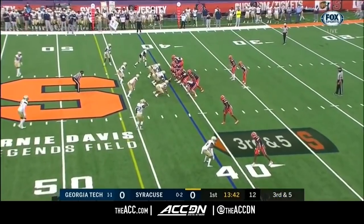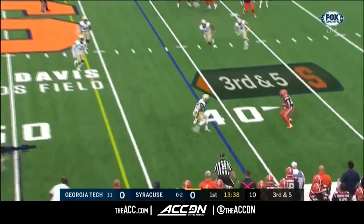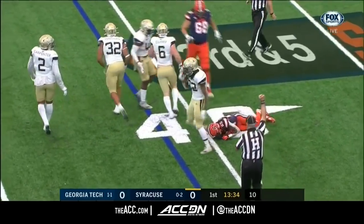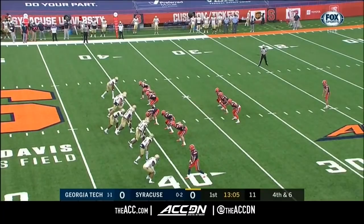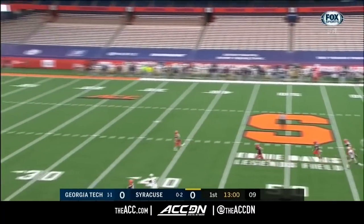On third down for the Orange so far this year, just 2 of 14 against Pitt on third down, and this is going to be well short at the 40. There's another look at it. You had Curry on the blitz. He's going to turn and burn, and a good job by Oliver. Caleb Oliver, number 22, making the play for Georgia Tech. Syracuse forced to punt.